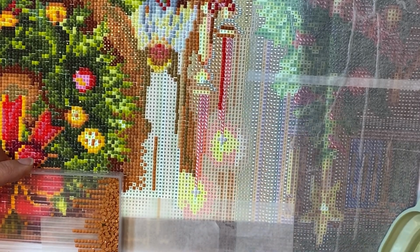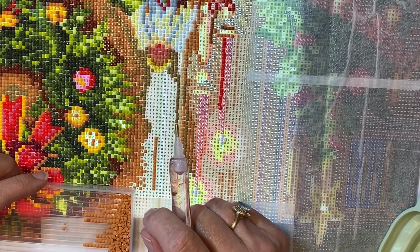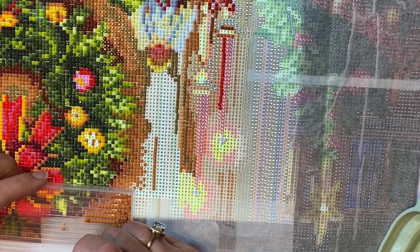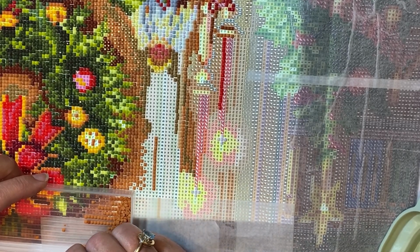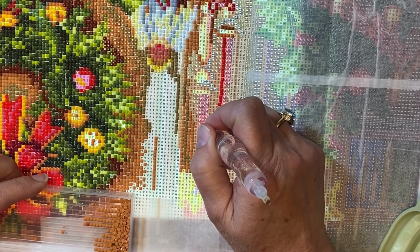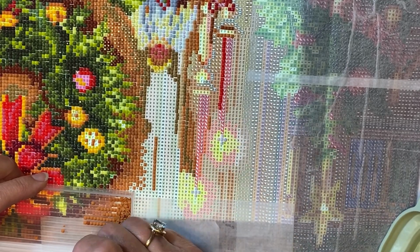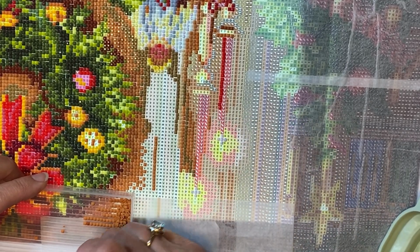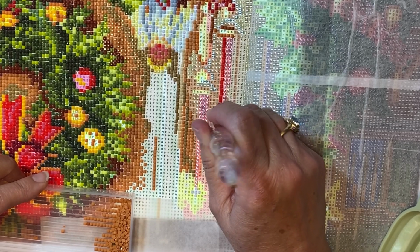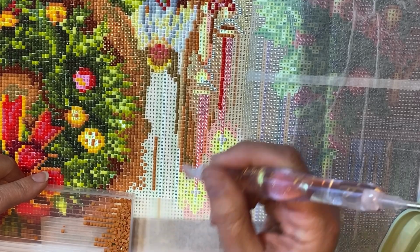And then I found a painting from, where was that? Oh, AliExpress. And I've never really ordered off of AliExpress, but this painting looks just like my cat Buddy. So I picked that up. So I might be working on some cats for a while. So that's kind of what's coming.